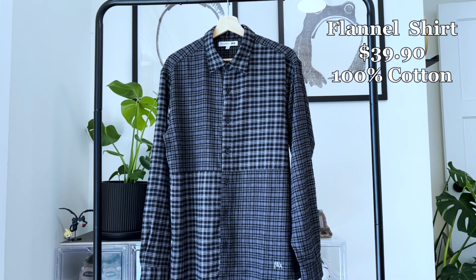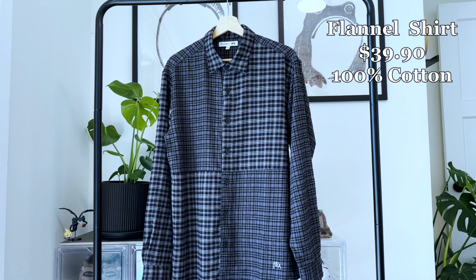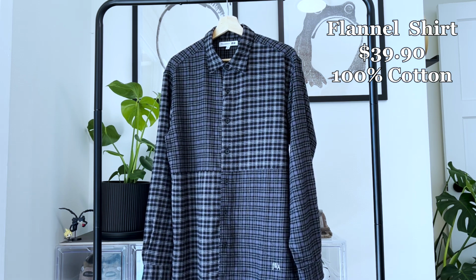So next up, we have the flannel shirt from the collection. It retails for $39.90, is made out of 100% cotton, and I got mine in a size medium in this gray colorway. So this piece was something that I actually was very excited for. I myself am a huge fan of kind of patchwork designs, and J.W. Anderson does kind of a regular thing with Uniqlo where he has kind of like a wonky pattern with the different flannel shirts that he creates.